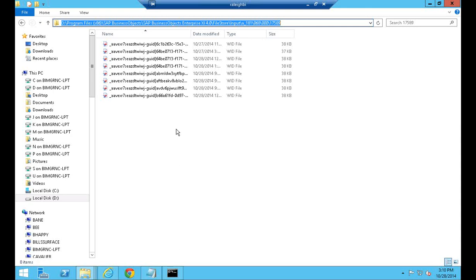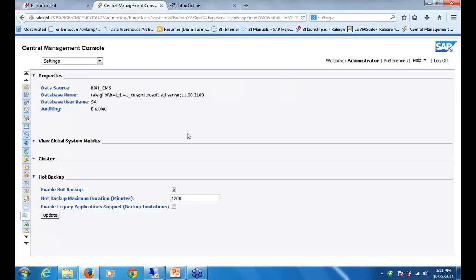And this is what the hard backup feature does. Once enabled, it automatically creates a backup of the BI objects whenever there is a change in any of these objects. And in order to preserve all these changes, we have to make sure that we take a backup of the input file repositories using third-party tools. So that's about the hard backup feature. Now let's go back to CMC and take a look at the CMS transfer and the bar file approach.